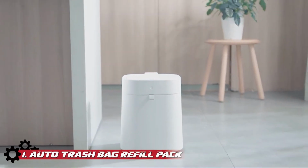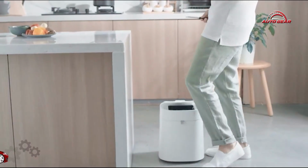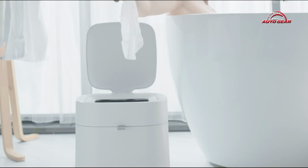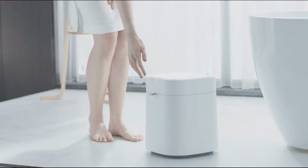Number 1. Auto Trash Bag Refill Pack. The Auto Trash Bag Refill Pack is the perfect solution to keep your vehicle tidy. These compact, disposable bags are designed specifically for cars and attach easily to your center console or back of the seat, providing a designated spot for wrappers, tissues, and snack debris.